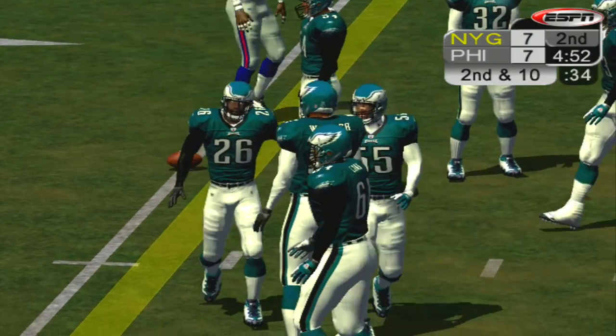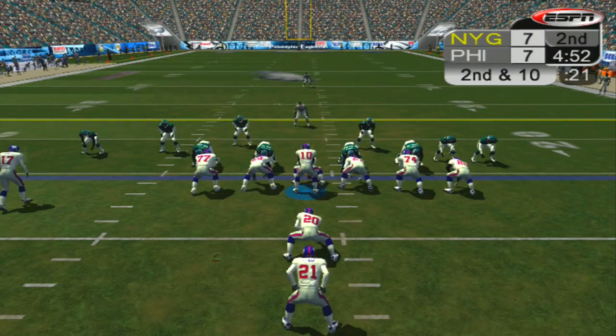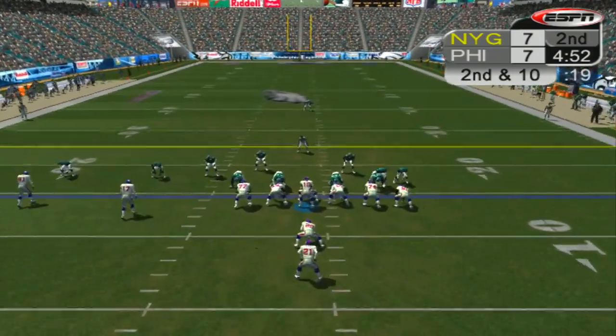It looks like the Colts will be moving on to the AFC Championship game. They'll be facing the Patriots next week. Is there a chance that there will be a Manning Bowl this year?